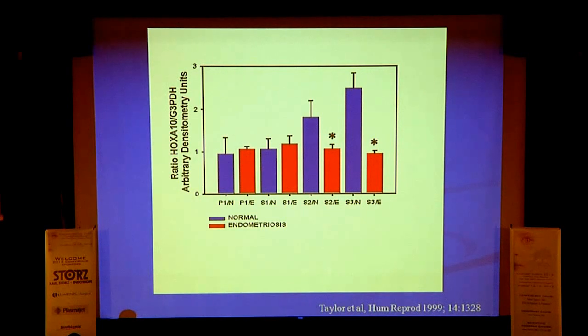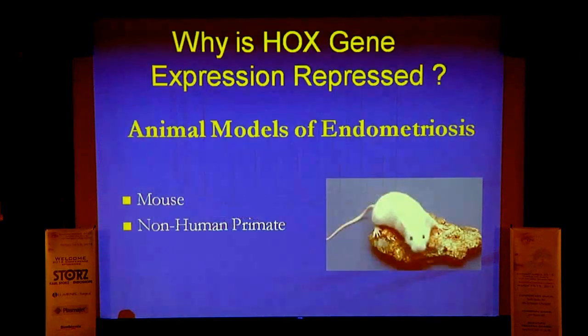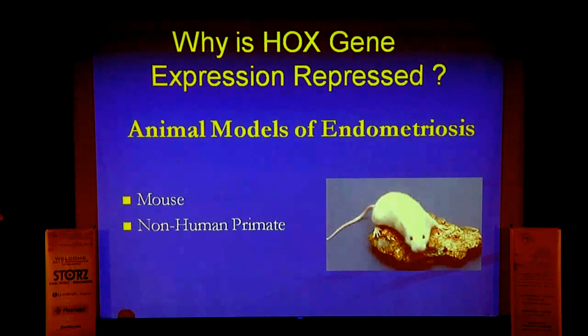And we showed some time ago that in the endometrium of women with endometriosis, you don't get that same cyclic increase in the expression of this gene. Across the x-axis is the menstrual cycle. The blue shows an increase across the menstrual cycle that I showed you earlier. The red shows the women with endometriosis. You fail to get that upregulation at the window of implantation, which I think accounts for some of the infertility we see.